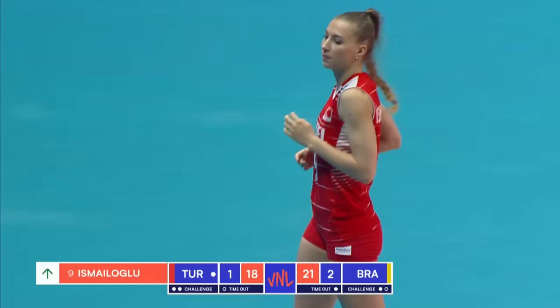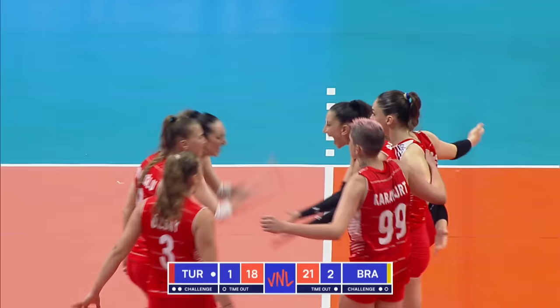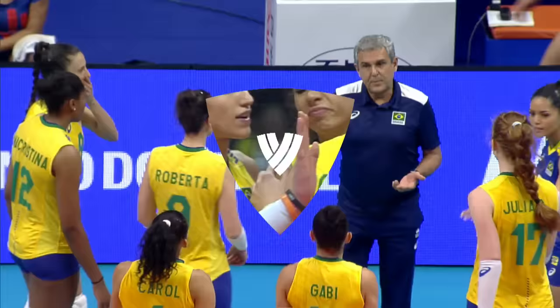So Milia Ismailoglu now comes in, wearing 12, Anna Cristina for Brazil. Upside, have a lead of three, scratch that out. No, they've stopped Garrel. So there's just 2 points in it now towards the back end of set four. So flat, the tee up there from Roberta. Deputising right now for Magnus.